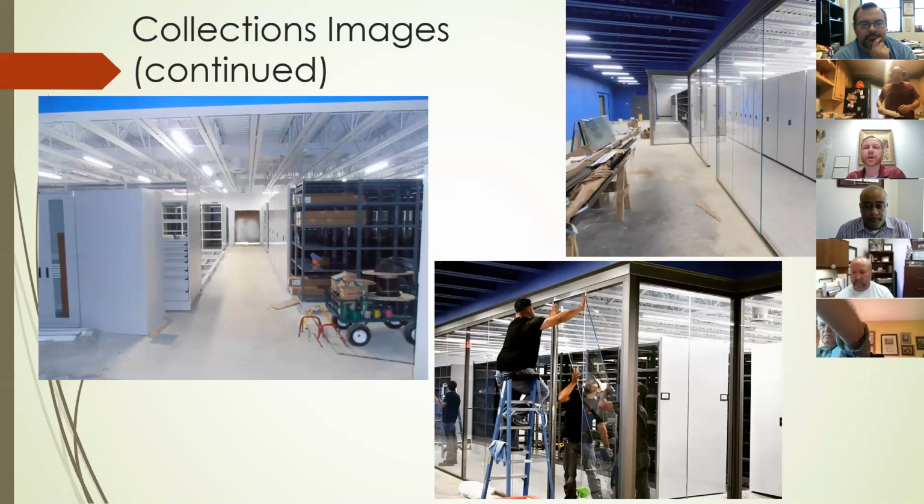Another neat feature about the collection storage room is that it's visible to our visitors. So there's a hallway around two sides of the room, and visitors are actually able to look through the glass, which you can see is being installed in this photo, and get a real feel for the breadth and the depth of the collections.